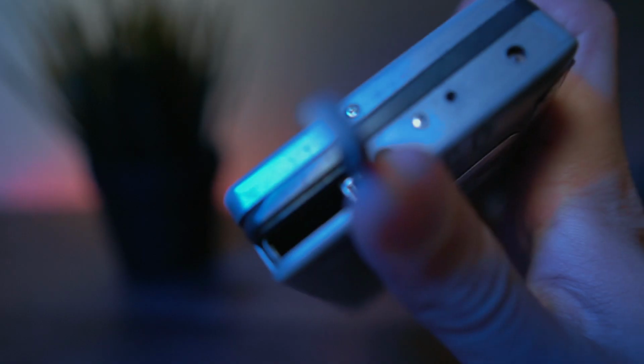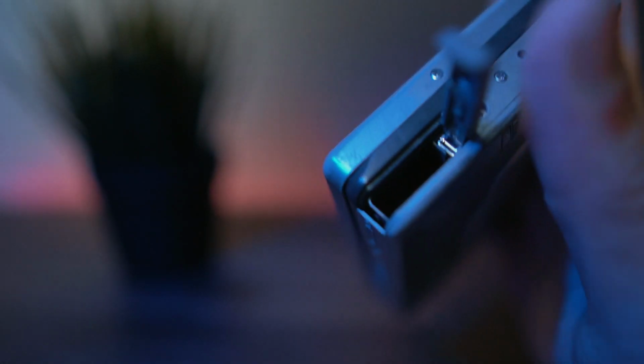But it did come at a cost. You did have this custom battery, which I've lost now, so I'm unable to use it. If anybody knows where I can get a replacement battery for this, please let me know in the comments. I'd love to get this working again, just because it has nostalgic memories for me.